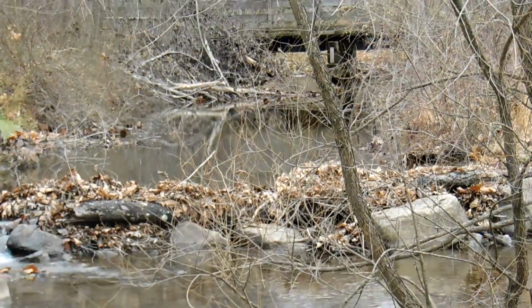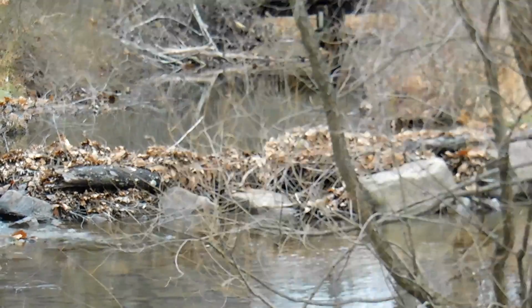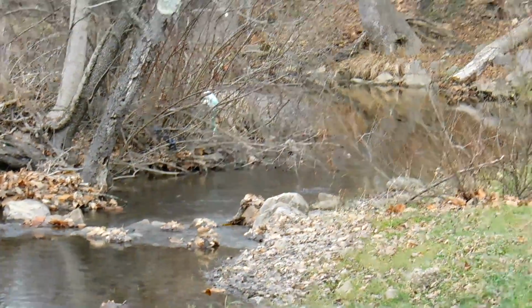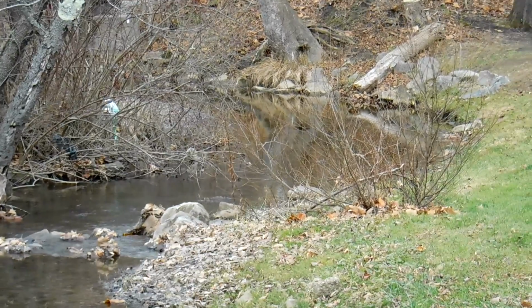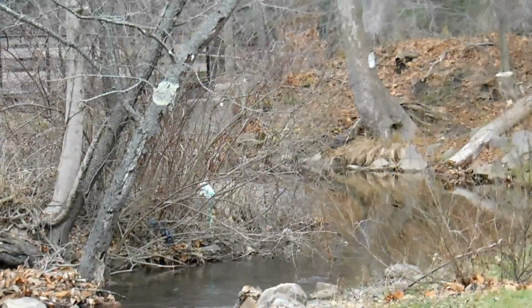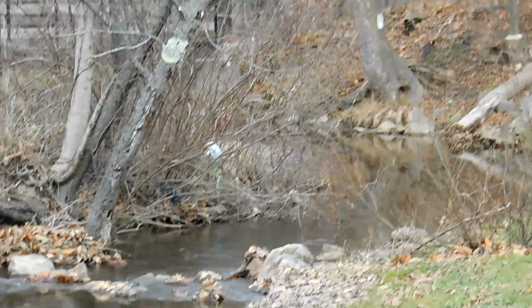So this is one of the streams in Indian Head, Pennsylvania that was affected by acid mine drainage. As you can see, the water's pretty much clear now, and I'll show you why here soon. But this is one of the main streams that feeds our local creek that was affected by coal mine acid drainage, or acid mine drainage. And you can see the people still litter, which is oh so great.